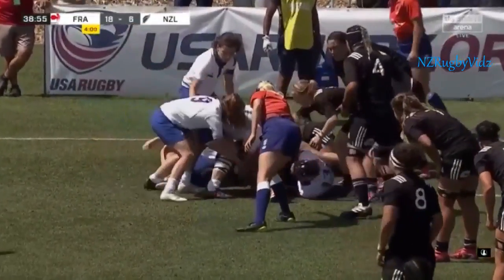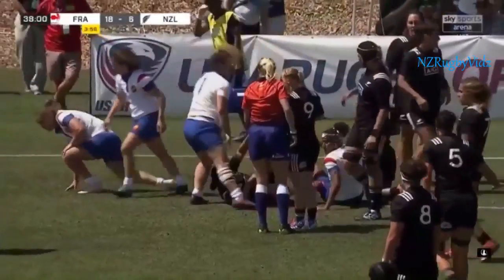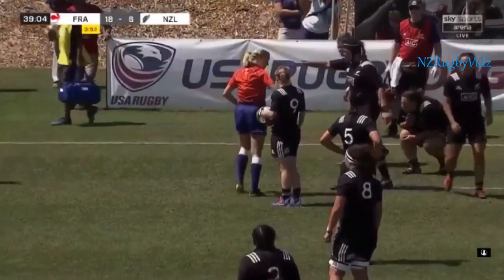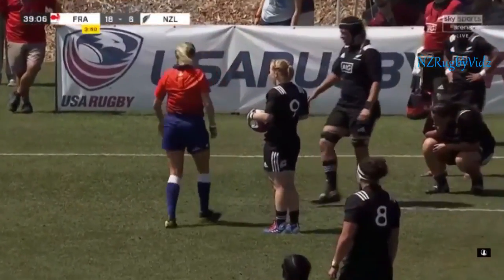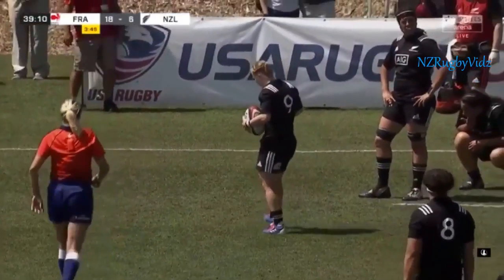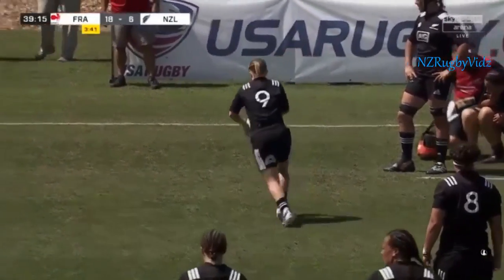New Zealand White turned this over again. That's it. Wow. Turnover. On the floor. Demont was in there and turned it over. Whoa, what a series of activity. Yeah, that's a great series of play.